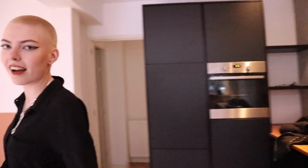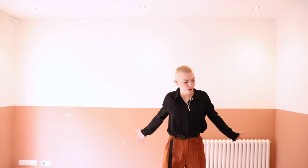And then we turn around, and this is our living room, which I'm so excited about. The kitchen and the living room are in the same space, because I just like an open plan. Open plan living is my kind of living. So yeah, this is the living room. So excited.